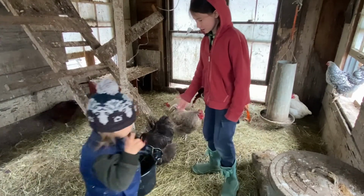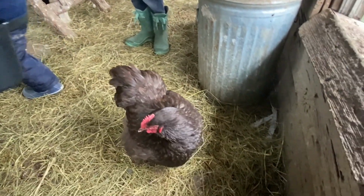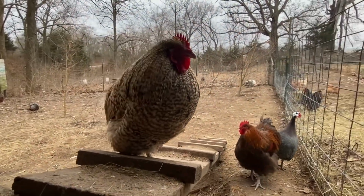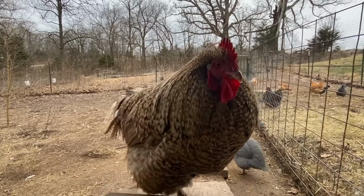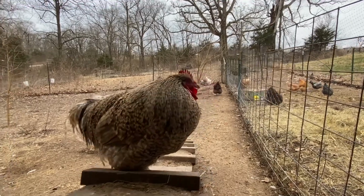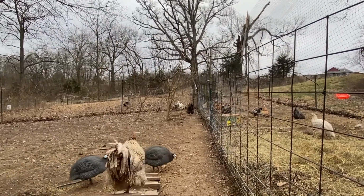These chickens are chocolate Orpingtons, all these really fluffy brown ones. We have about 7 of them. This one's a chocolate cuckoo Orpington, and he's a very pretty guy. And then there's one running away, but that one's also an Orpington rooster. He's a full chocolate Orpington rooster.